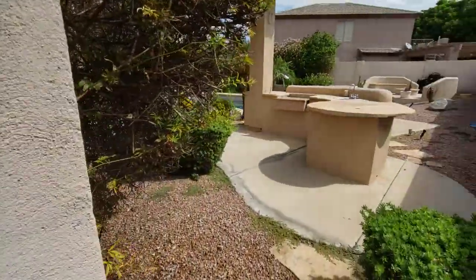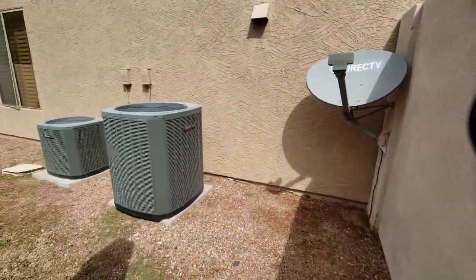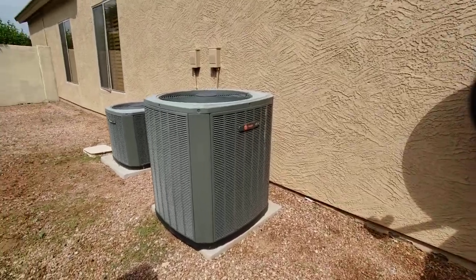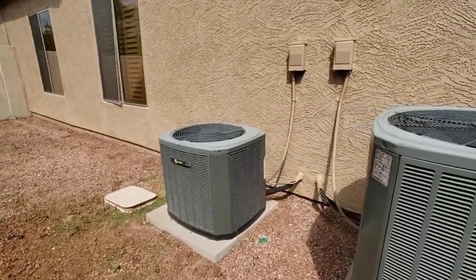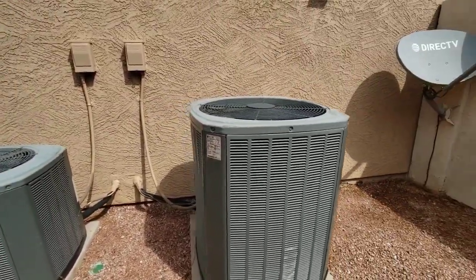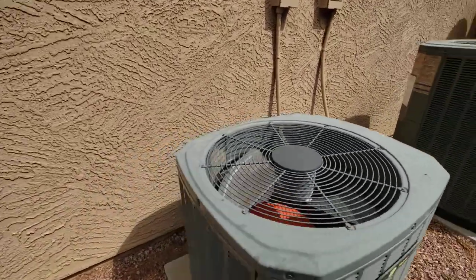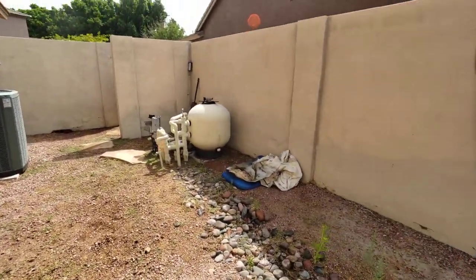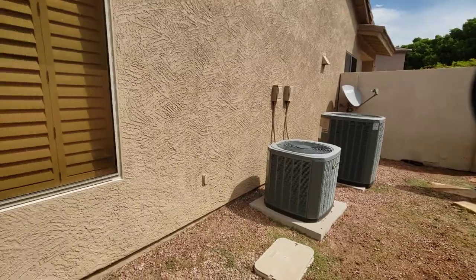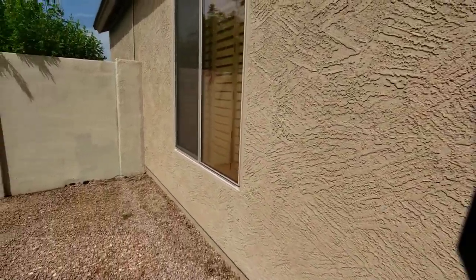Let's see how. These are Tranes. Both of them are very good air conditioners. Can't tell how old they are. We can check. This one's running right now and I can barely hear it. And then the pool pump area. There's some little repair things. The screen's popping out. Overall, it's not in terrible shape.